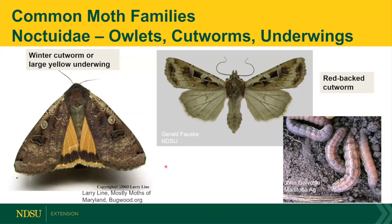So we'll move on to the Noctuidae family. Noctu means night, which means these are night flying insects, owlets, cutworms, and underworms. And just like the wireworms, these cutworms are pests, and you probably don't want them around because they will feed on your plants in the larval stage.